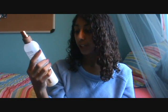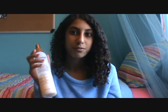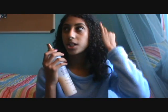This is the Tri Wheat Leave-In Conditioner Anti-Tangler, and to be honest, this does not smell the best. It just kind of smells like a wheat formula slash hair product. It smells really kind of odd to me. It doesn't smell exactly bad, but it just smells odd.